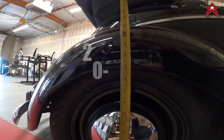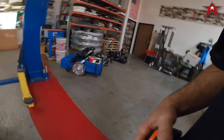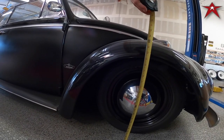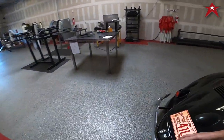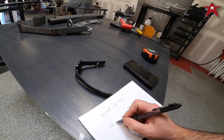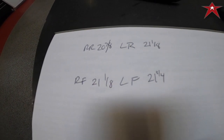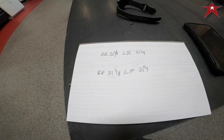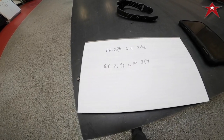So that's 20 7/8. Off a quarter inch in the rear and 5/8 of an inch in the front. All right, here we go.